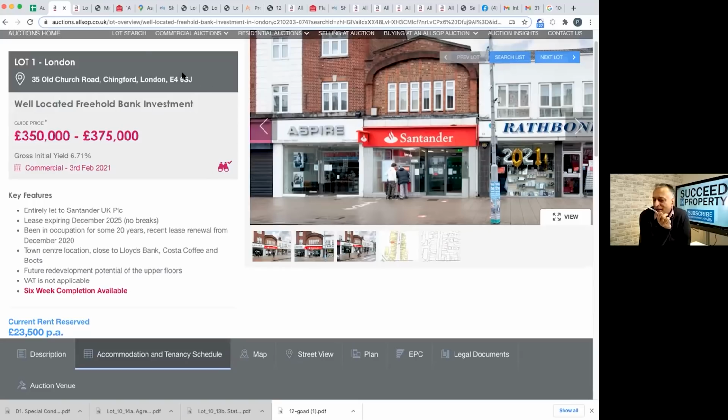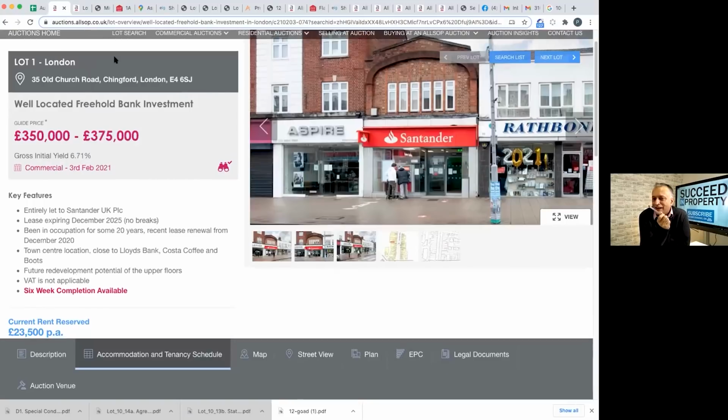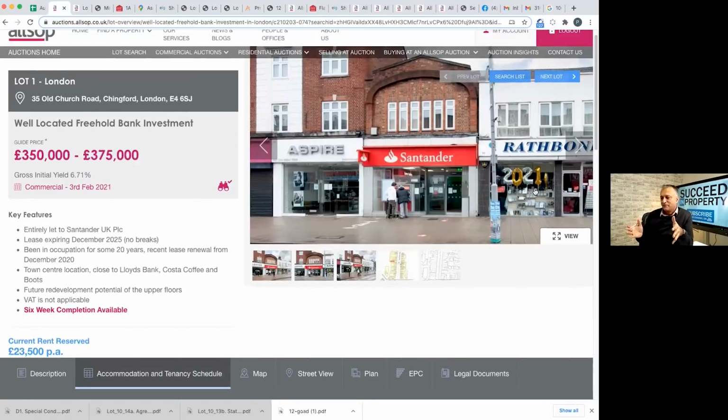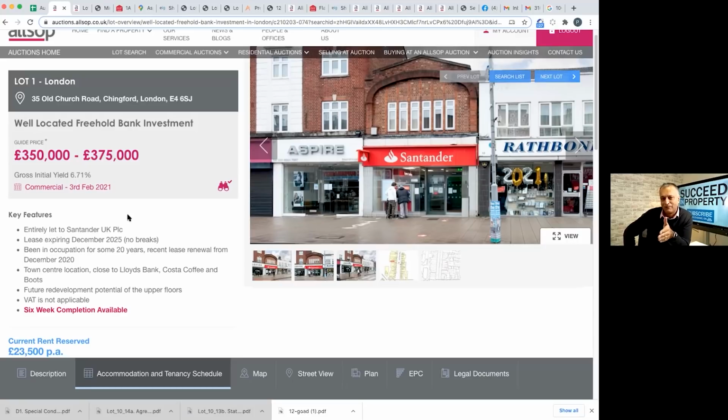Now, I've got a couple of things to say on this one, but firstly, on your Chingford one, it's very interesting. They've got a number of Santander bank buildings in the auction sale. It's interesting that they've picked this one to feature as lot number one. And I would suggest that's to set the tone for the rest of the Santander lots in the sale. So they've picked one in a prosperous area. The thing with prosperous areas is there are prosperous people there who have money.